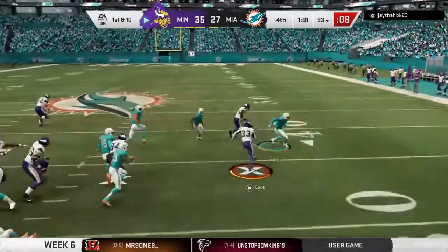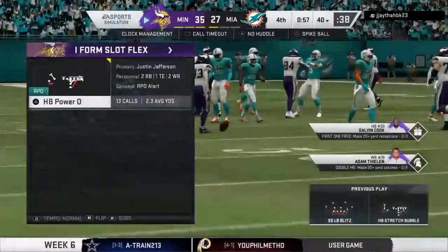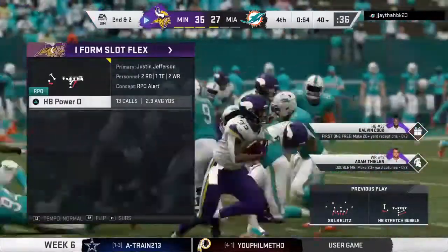Here's Cook as they begin on the ground. And he's corralled at the 40, but not before picking up 8. Charles, why didn't they just take the knee there?